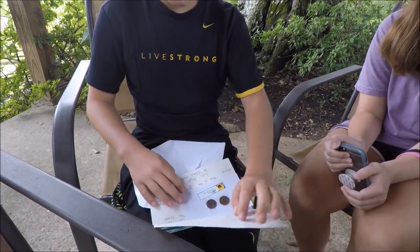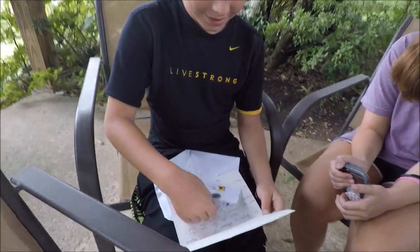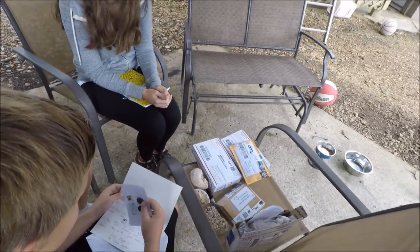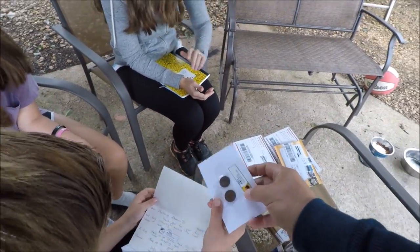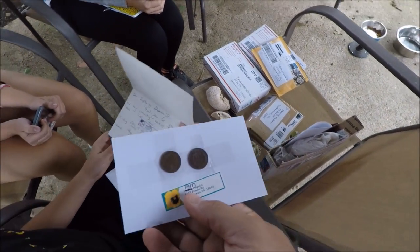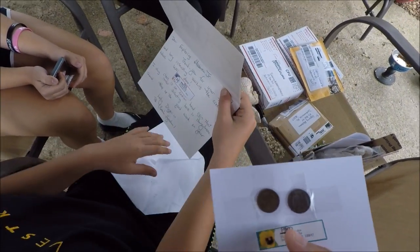I see pennies. Oh, elefante. Uh-oh. I got to come around. Oh, that's Indian head pennies. Check them out. Those are awesome.